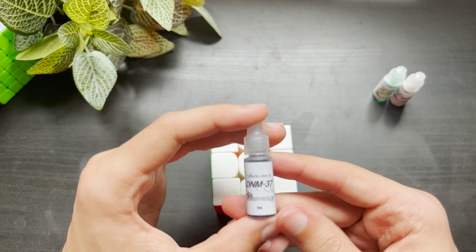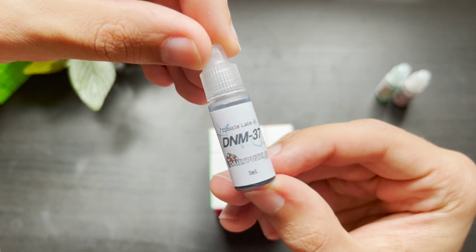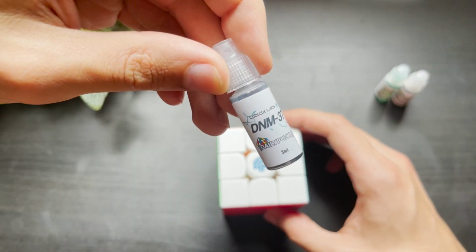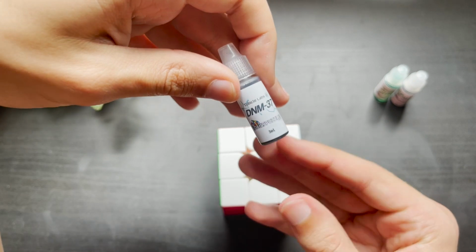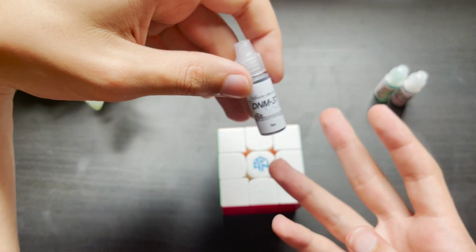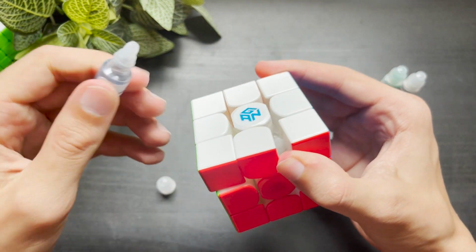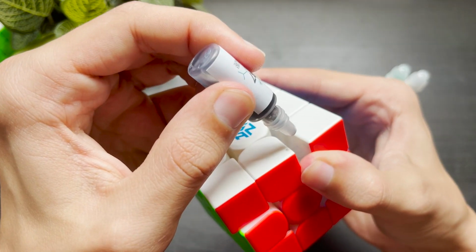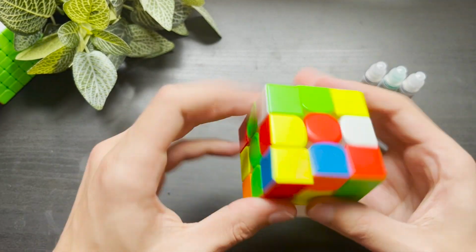So with that explained, I'm going to go over the difference between these lubes and what they can be used for. So first up, I'm going to talk about D&M 37. D&M 37 is a water-based lubricant that is used for making the cube much faster. Now, this can be an issue. It can make it a tiny bit uncontrollable, but you can slow it down with other methods, tightening, using other lubes, etc. The way you apply this is all you have to do is open up the cube, put 2 drops, only 2, like this, inside the piece, and then simply break it in.